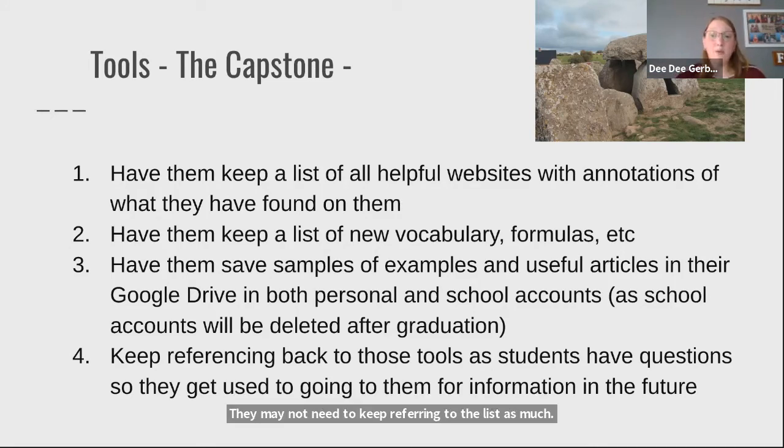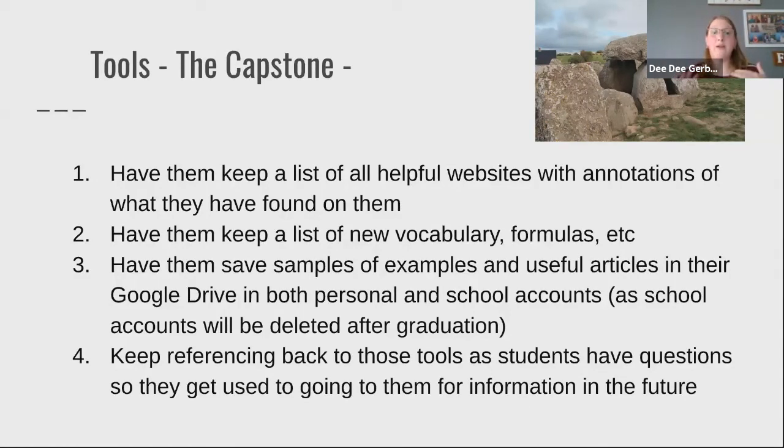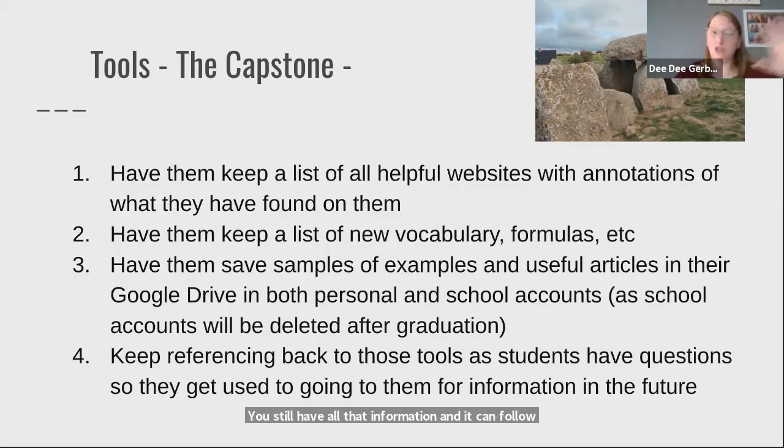I have them keep samples and examples or useful artifacts in their Google Drive, both their personal and their school accounts, because I found that a lot of times once they leave the high school, because our classes are all in the high school setting, their regular high school account gets deleted after they graduate. So I tell them, yeah, put it here for now because you're in our class at the school, keep it in your school account, right? But also keep it in your personal account so that if you transfer schools from one college to another, you still have all that information and it can follow you and you can keep it to reference back.